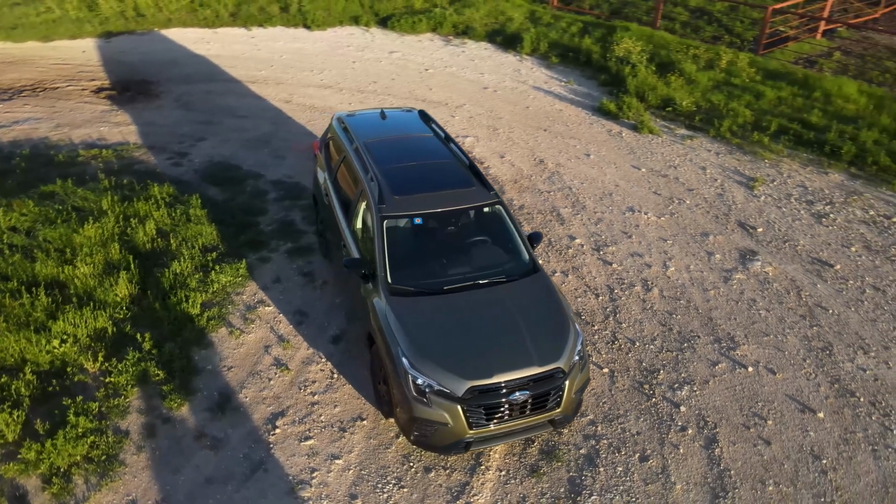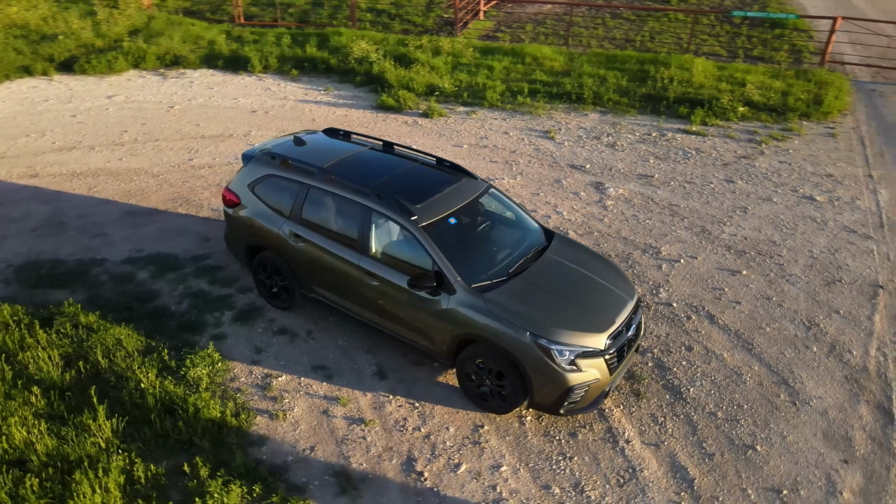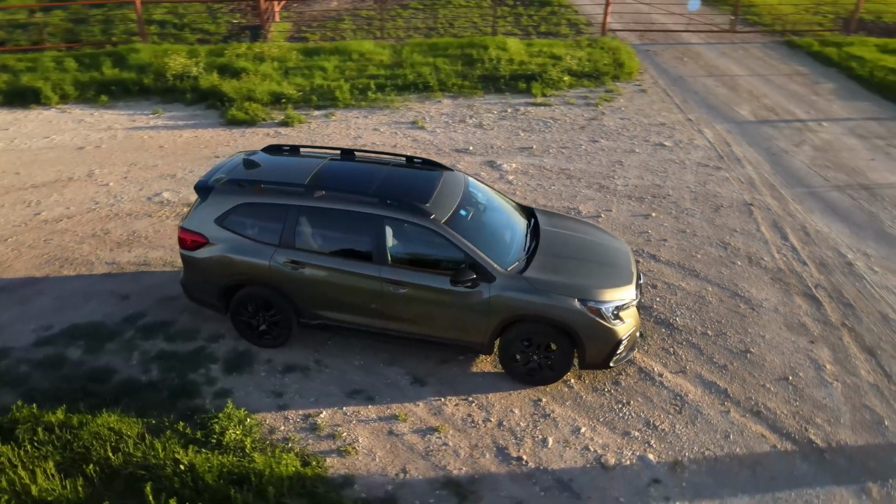It's a lot of fun, and that's one of the first things I noticed in the turn. I gave it some juice, and it doesn't just push. This is balanced. No one's buying this for that, but it's nice to know it's there. So if your spouse gets this car and you want to drive it through the twisties, you're going to have fun with it.